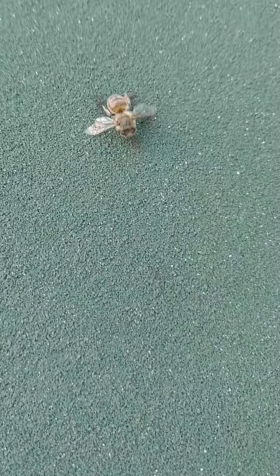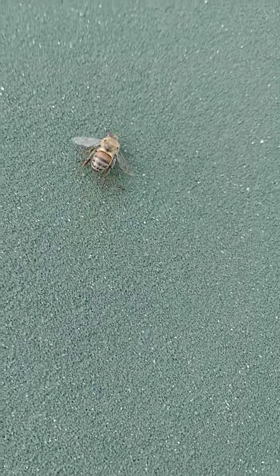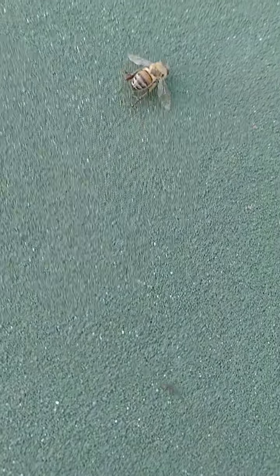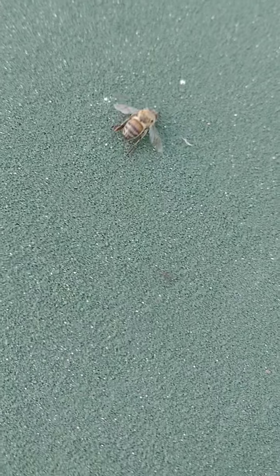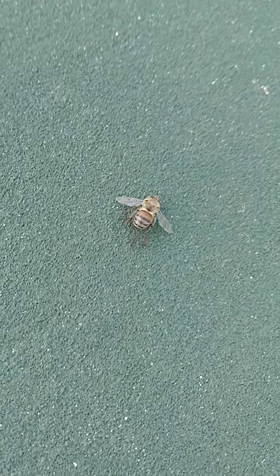Now one more has joined, so four ants. Oh, again one more, five ants. They are carrying one large bee, do you see? How is it possible? Some of them are dragging back even. Still they are going forward.